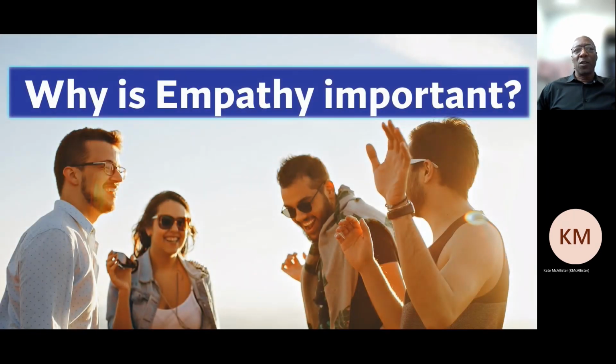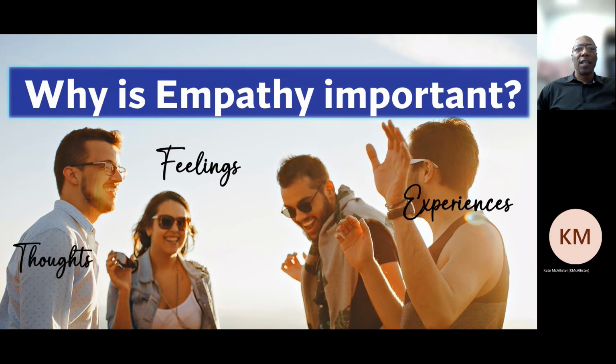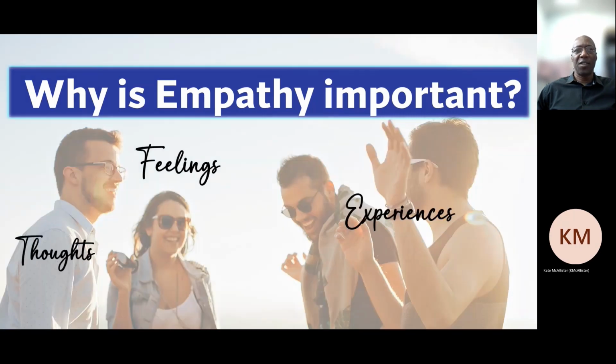Empathy is the ability to understand and experience the feelings, thoughts, and experiences of others without explicit communication. It allows designers to put themselves in the shoes of the users and truly see the world through their eyes in a given context or situation. By building empathy, designers can create products that truly please their users and make their lives easier.